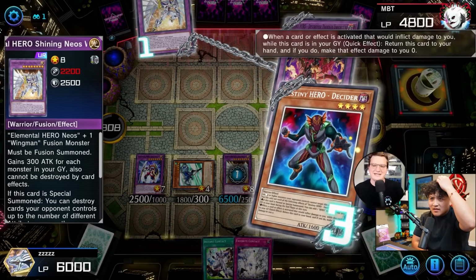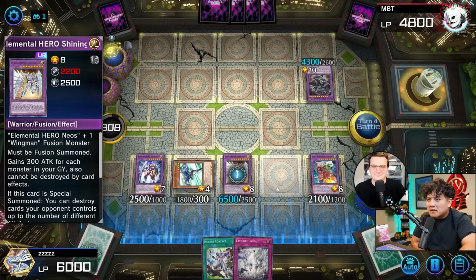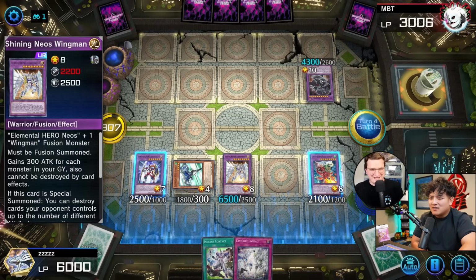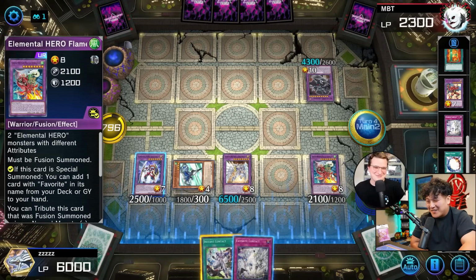And I what? Do not take any, actually. What? So Decider goes back to the hand and prevents the burn. Did you know that? It did that? Oh, it doesn't prevent the burn? What the hell? Wait, why? Wait, why did it not prevent the burn? I don't know. Wait, what the hell? I'm like really confused. I don't know. I don't know either.